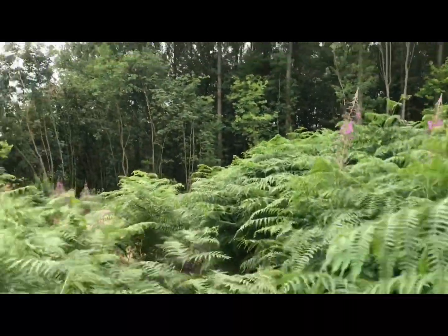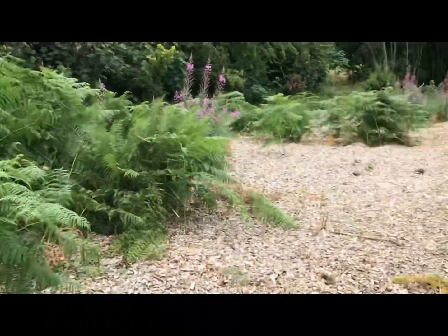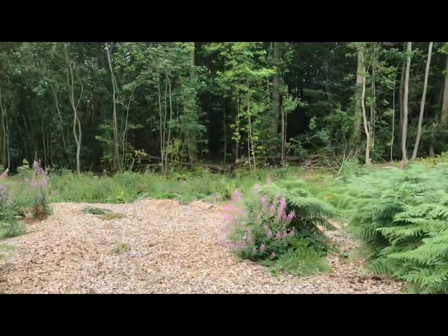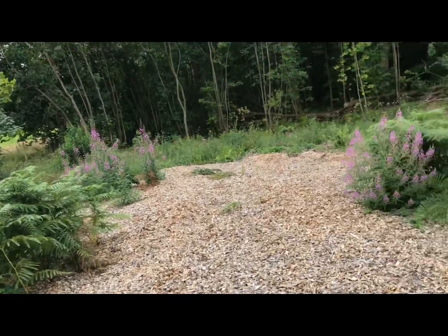Into the forest. Ah, here's an interesting plant. Just seen it up beside of me. Look at this then. Whoa. Oh, wood chip. What do you reckon of this, dude? We've already shown this. No, we seen it from over there, didn't we? Let's have a look.